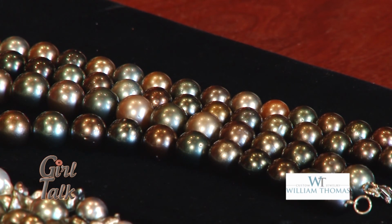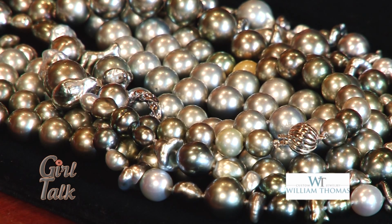These are also Tahitian pearls, but these came from our new pearl farm that we met. Amazing. You never usually get to have that story paired with them. It was amazing. And those were handpicked by you. Yes. Even better. And you can stop in and see them for yourself.